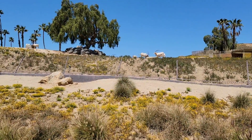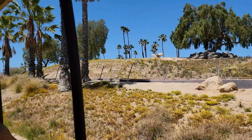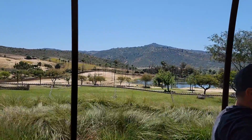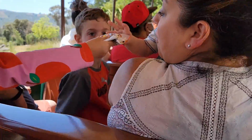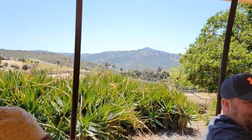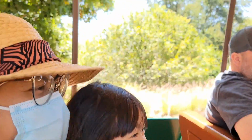Additionally, a little fun story and success story about these scimitar-horned oryxes. For a while in their natural habitat in Africa, they were extinct. They're only found in zoos. But over the course of the last 50 years that we've been open, we have had a successful breeding program where over 600 scimitar-horned oryxes have been born here, some of which have been reintroduced.